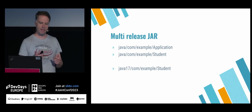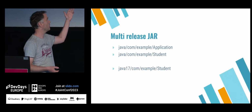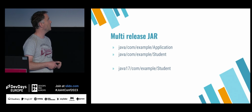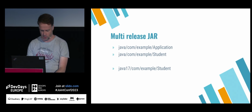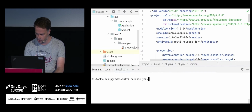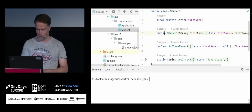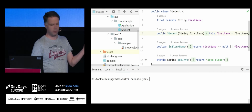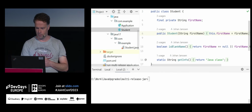So how does it work? We can basically create two versions of a class, in this case the student class. So one is in the plain Java package directory and one is in the Java 17 directory. So to simply look at some code to make it clearer, this is the normal student. So this is a student class, probably familiar to everyone, just with some simple stuff in it.